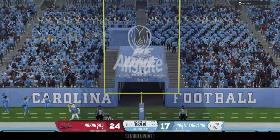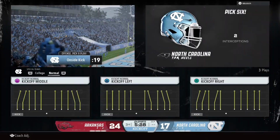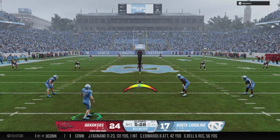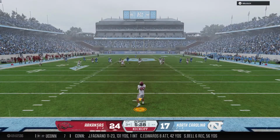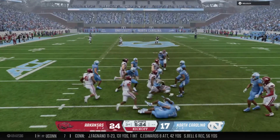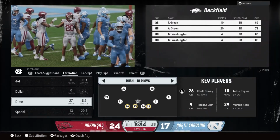And he did make that extra point, no issue with the treacherous footing. They're ready to kick it away, and this crowd is buzzing after that last score. Here he comes from inside his own 5. Didn't find any crease in that kickoff coverage, and he'll be stopped at the 17.